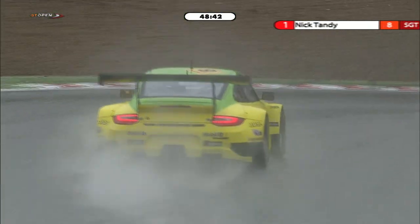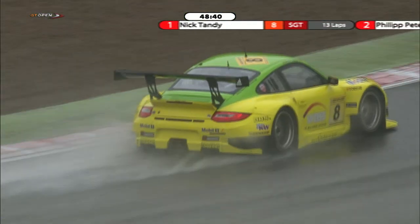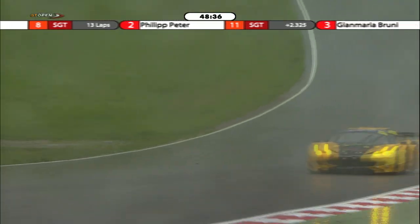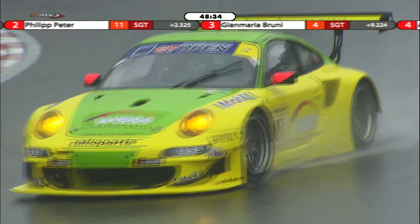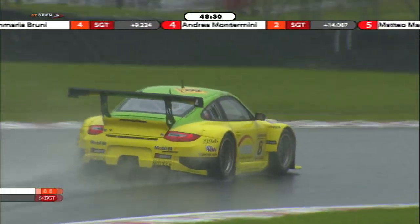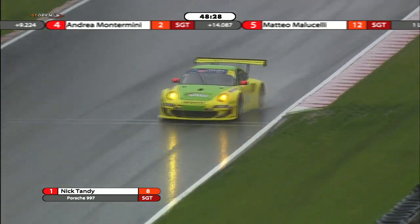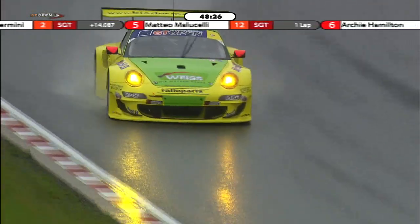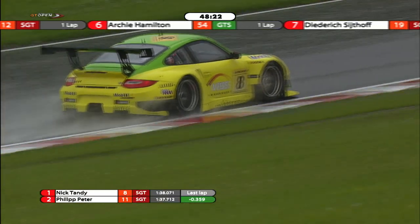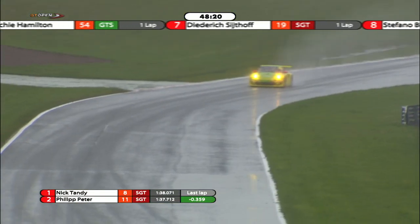Rugolo is beached in the gravel trap, so Rugolo is going no further in this one, unfortunately. And Alexander Talkinitsa may well have sustained a little bit of damage as well, and that's always the risk of going for a move. And Michele Rugolo has probably got every right to feel somewhat unimpressed with that, because he was completely innocent. Nick Tandy turning through the scene of the incident now at Druids, and that was just one of those moments that you get in these wet conditions, drivers being caught out by the lack of grip, and unfortunately Michele Rugolo in the wrong place at the wrong time.